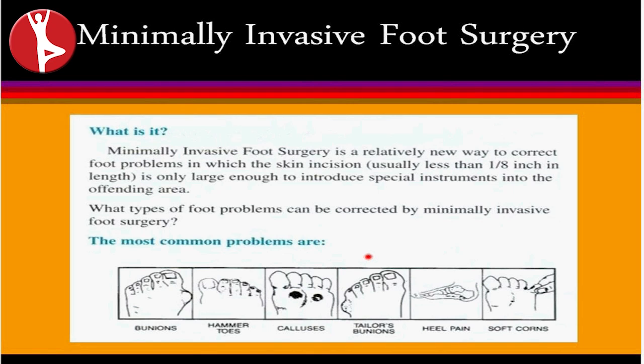The next, of course, is Tailor's bunions, which are the same thing as bunions, but they're on the little toe side rather than the big toe side. The next is heel pain, and you see a picture of a diagram with a heel spur, a very common cause of heel pain. And then the last are soft corns, which are corns in between the toes rather than being on top of the toes.